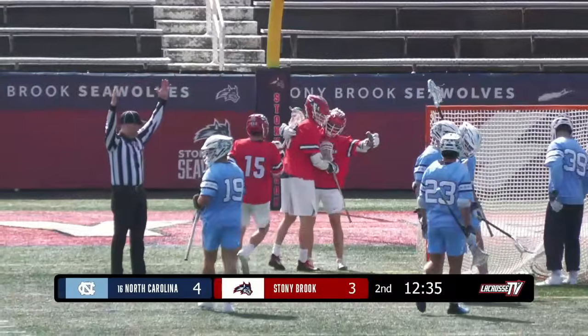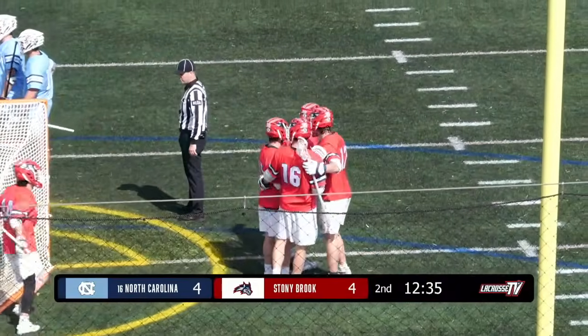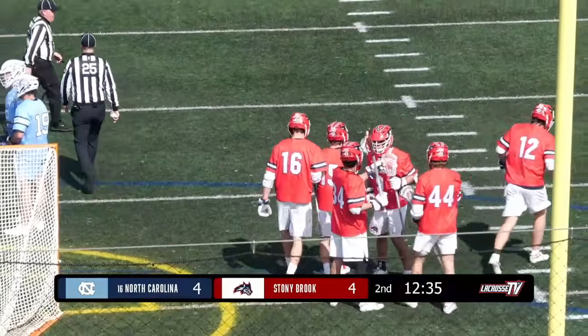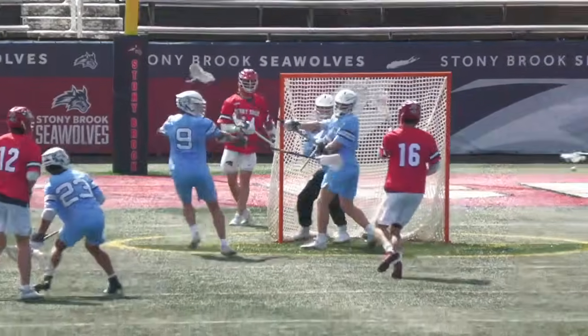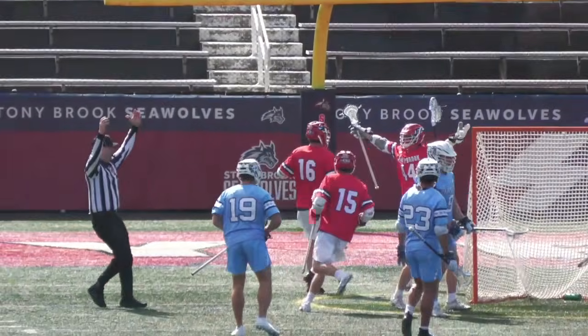Now Stony Brook takes advantage, and they score a big goal, keeping things up at 4. They slowed it down after the initial missed shot, and it's delivered, and you're looking like maybe North Carolina was going to start to break away, but no, the Seawolves strike back, and the home fans are certainly going to be happy with that goal.